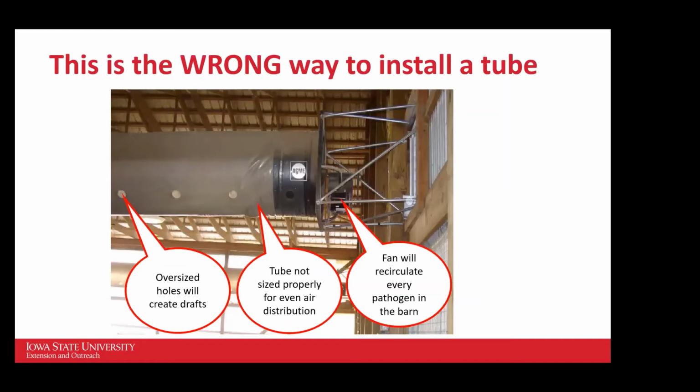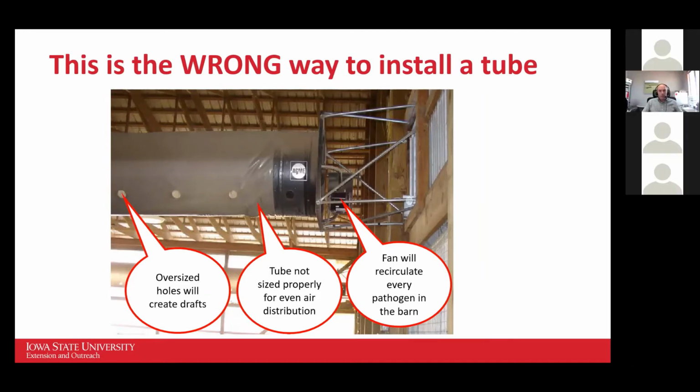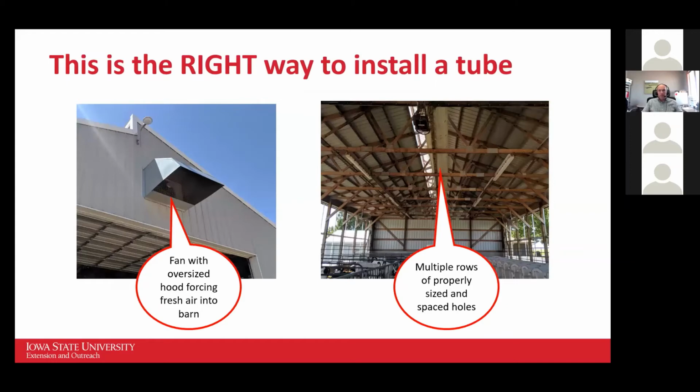Here's an example of what you don't want to see. So that fan needs to be pulling fresh air in or forcing fresh air in from outside the building. It's the way these positive pressure tubes work. You do not want the fan inside the building because all that does is just recirculate poor quality air and pathogens throughout the whole barn. And again, the tube and the fan need to be properly sized. The holes need to be properly sized because that's what dictates what the airspeed is going to be coming out of the tube.